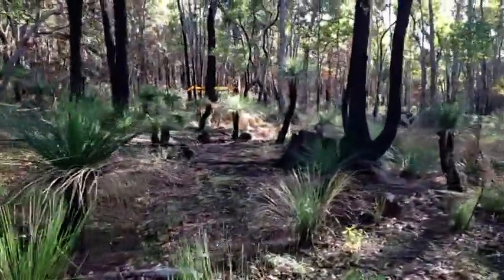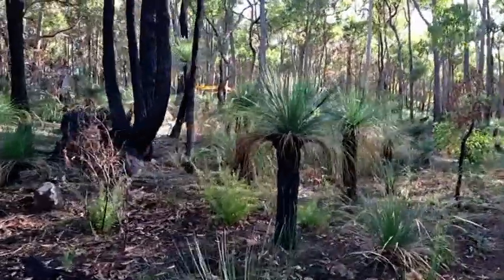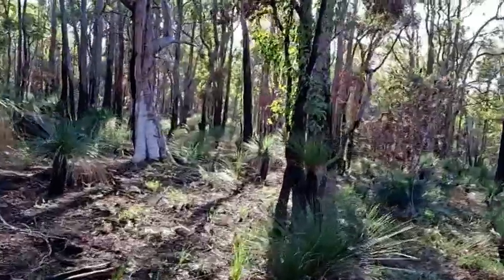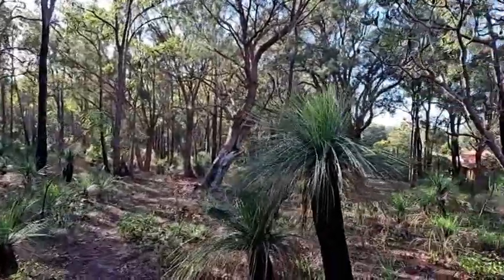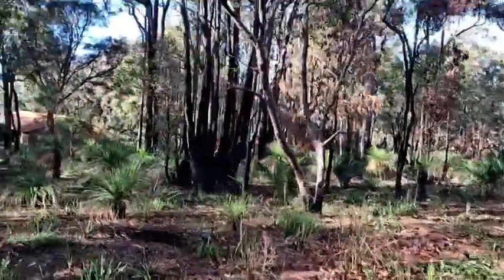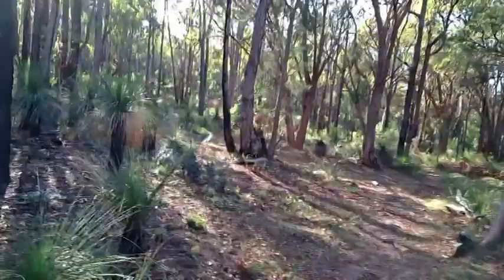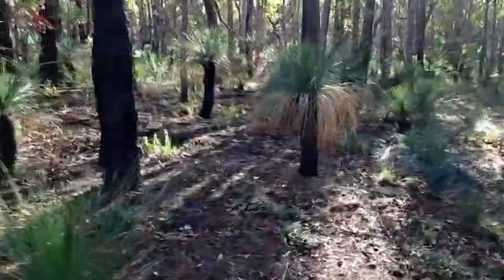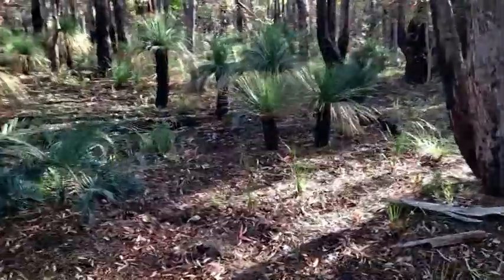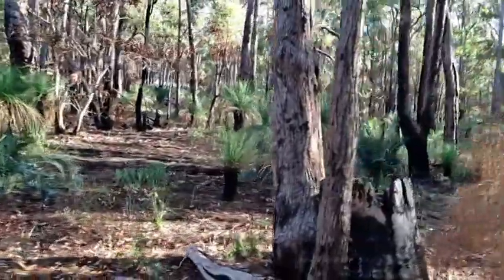Protected zone over there, not quite sure what it is. I think there's probably a tree that's unstable and potentially going to fall over. This little grove of grass trees, Xanthorrhoea preissii, that's what they're called.